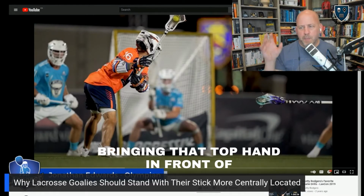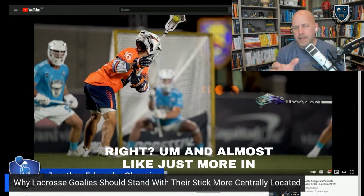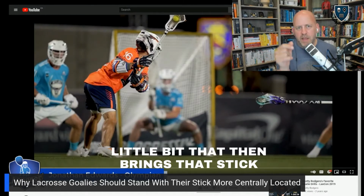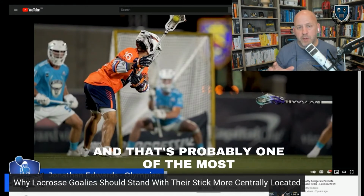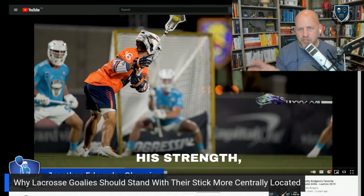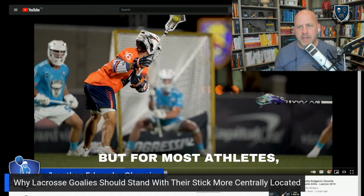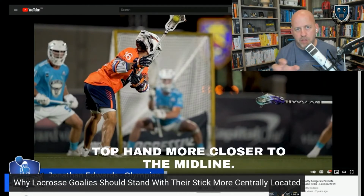But I'm actually talking about bringing that top hand in front of the shoulder joint, almost in front of the chest a little bit. That then brings that stick head more centrally located. And that's probably one of your most powerful positions to be at, if you think about it. So for him and his size, his strength, he's fine there. But for most athletes, they're going to be stronger with that top hand closer to the midline. Okay.